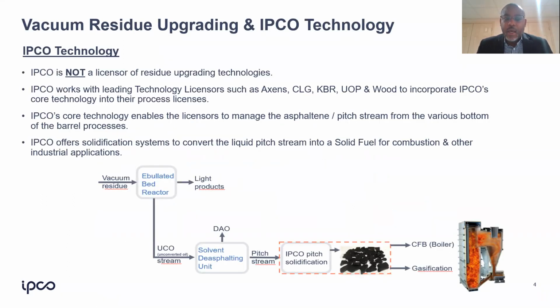To be clear, IPCO is not a licensor of residue upgrading technologies. However, IPCO works with some of the leading technology licensors, such as Axon, CLG, KBR, UOP, and Wood, to incorporate IPCO's core technology into their process licenses. Over the last 5 years, IPCO has seen an increased demand for its core technology and solutions from these licensors.